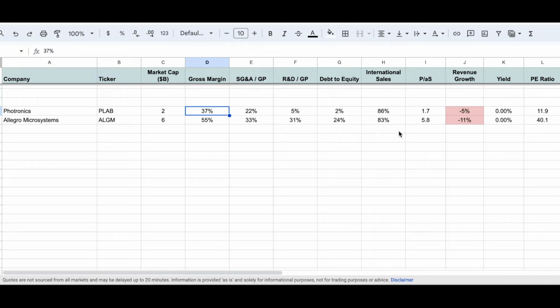Looking at Allegro Microsystems, they have a bit higher PE ratio and price to sales with a 40 times PE and almost 6 times price to annualized sales. However, that does come with higher gross margins of 55%. They are a fabless semiconductor company, so that means that they don't actually manufacture the semiconductors. They outsource that. They just design them.